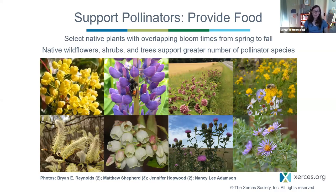And native plants in particular support greater numbers of species of pollinators, whether it's caterpillars, the larval stage, as well as adults, and also individuals. So abundance and diversity is just higher with native plants.